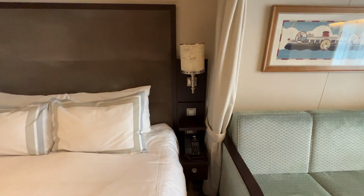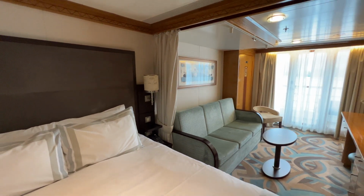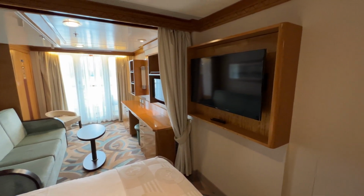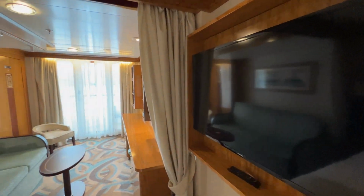You have a curtain in the middle of the room that you can use to divide the room in half. Actually does a really good job partitioning off the room. And if you do that, you actually have two TVs in this room. So you have a larger TV over here on this side, and then on the other half of the room, you have the smaller one.